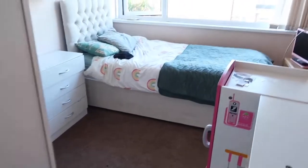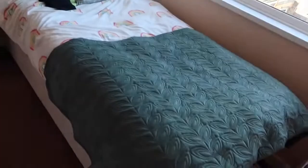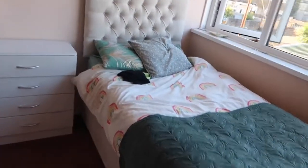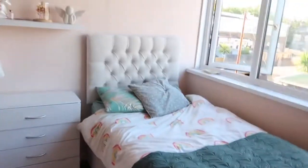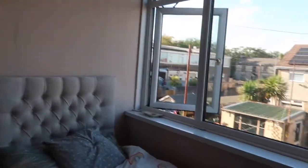Okay, so it is operation sort Marla's bedroom out. As you can see, I've started moving the wardrobes and everything already. But as it stands, her bed is by the window, and a TV there. But I don't know, I'm just not feeling it by there, especially by the window. Obviously I usually close that and lock it, but she's out on the trampoline at the moment.